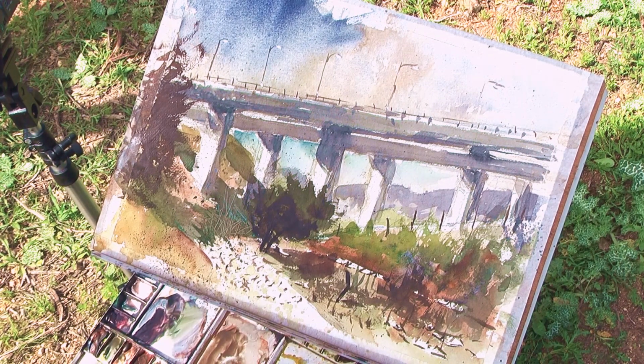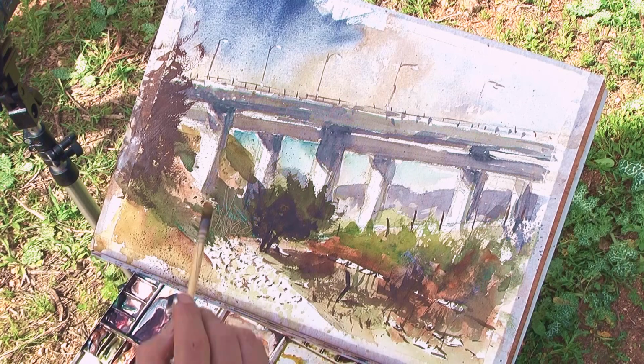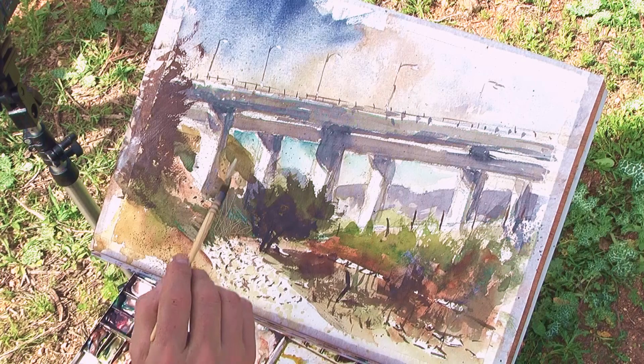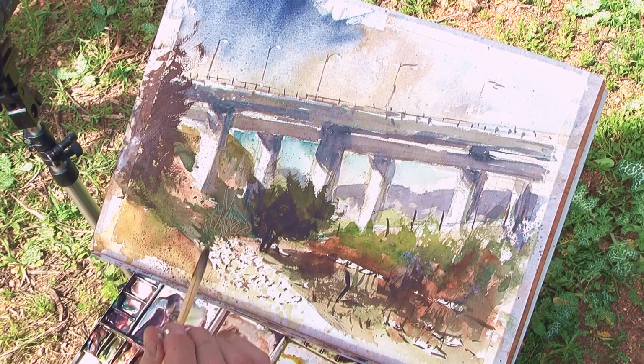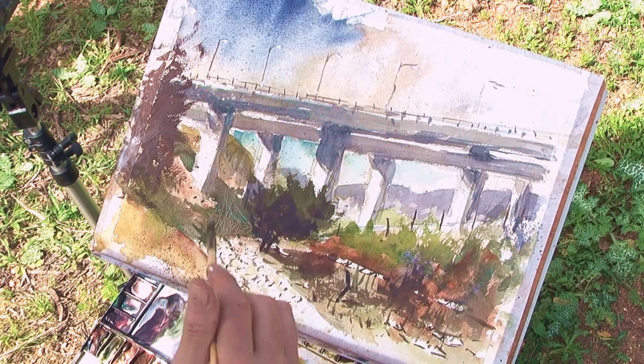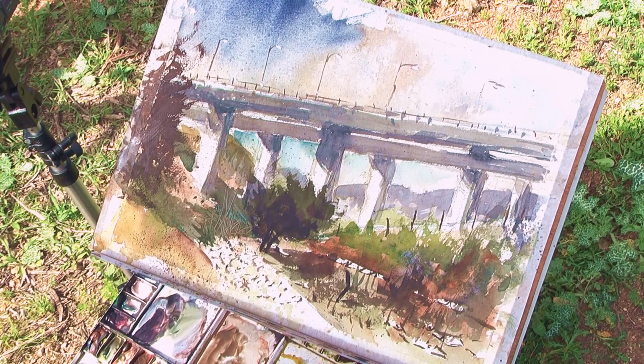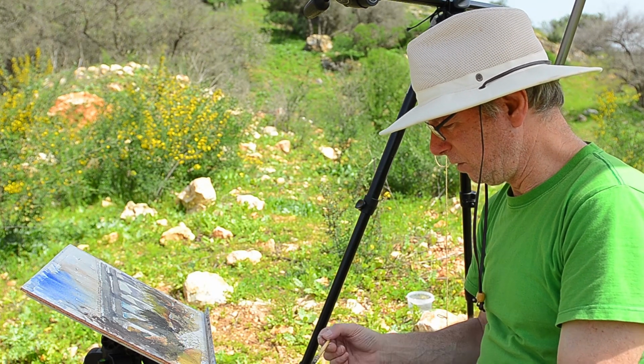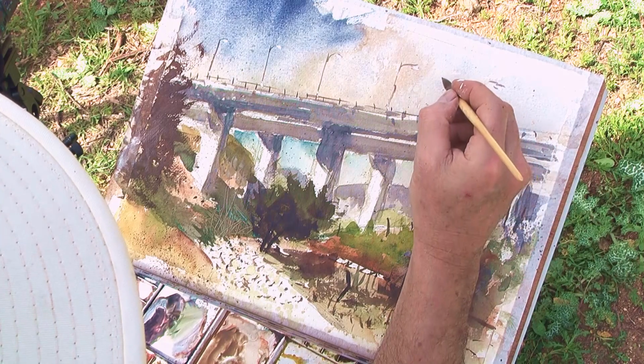Crazy about what's going on here. To break it a little bit. Yes, to break it somehow. Re-evaluating things here, as I'm about to finish the painting. So I look at it, I check what bothers my eye, if at all.